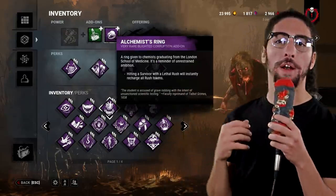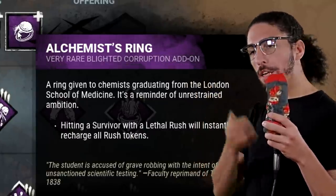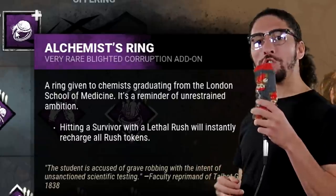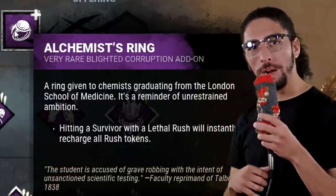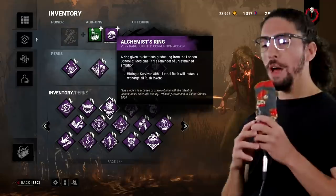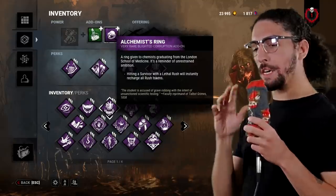And then for the other add-on, Alchemist Ring, it makes it so that if I hit someone in my lethal rush, then it resets all of my charges, allowing me to just run straight back at them after I come out of my lethal rush, and then I can slam back into an object and hit them again. I chose this setup of perks because of the way that this killer is.